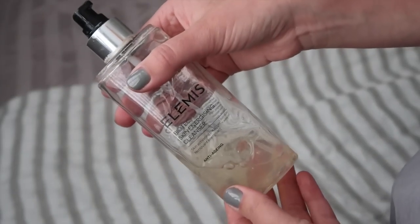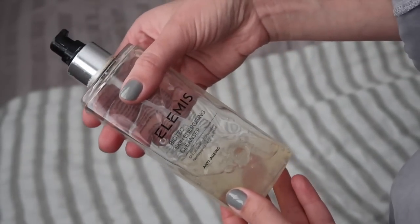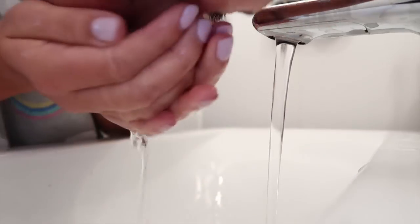So on to my morning routine. My morning routine is really simple. It is just 3 steps. I will always wake up and wash with the Elemis Biotec Skin Energising Cleanser. I really love the Elemis range, and I will use the very tiniest bit of this product and mix it with loads of water.